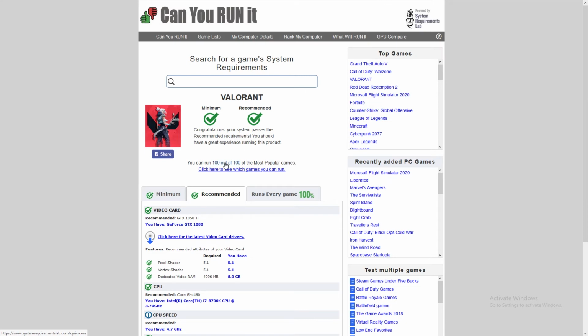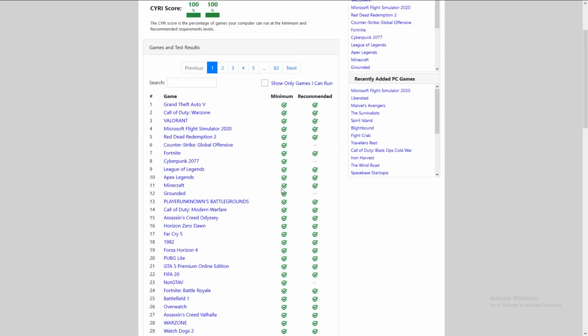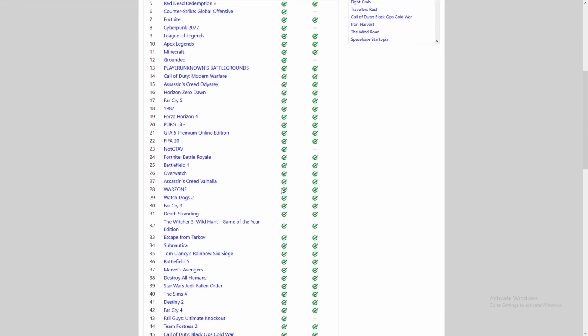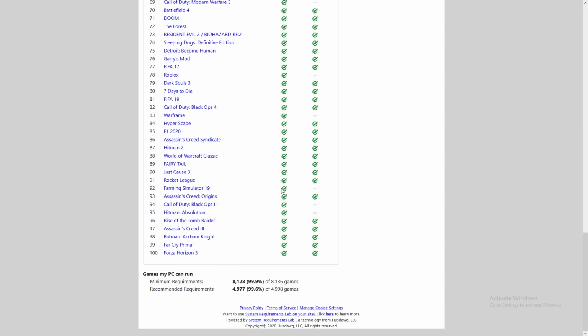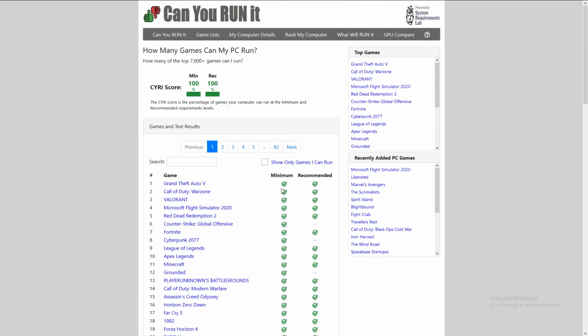I can actually play 100 of the most popular games. If you click here, you can see, yeah, I can play most of this game on recommended settings with no issue. And that's basically it. So Can You Run It actually lets you know whether your system can handle the game on either minimum requirements or recommended requirements.